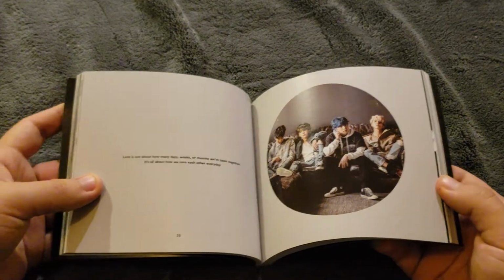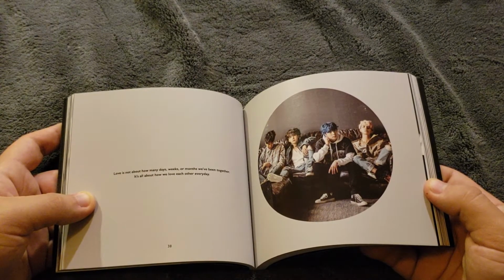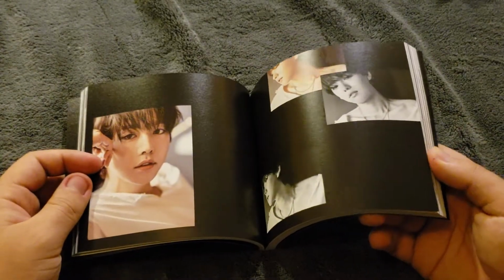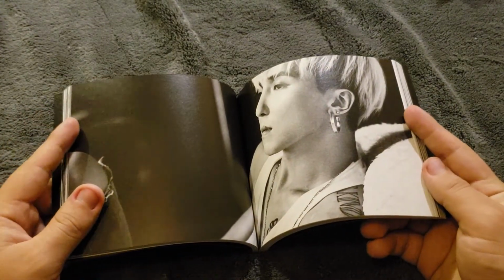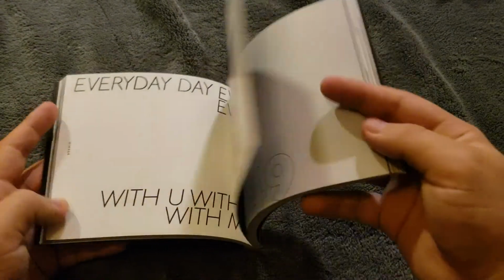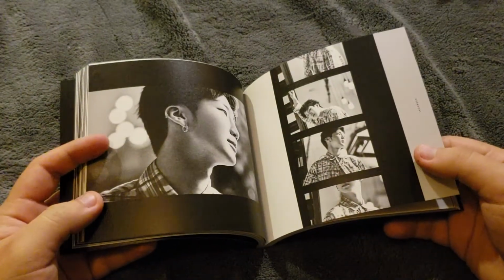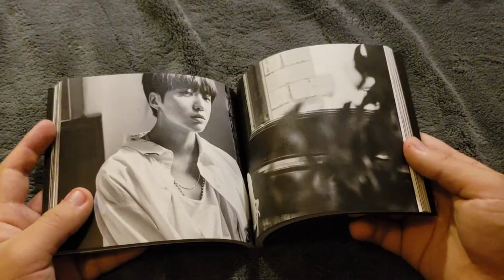Okay, and then you get some English, let's read it. Love is not about how many days, weeks, and months we've been together. It's all about how we love each other every day. Okay. Seems like YG's really obsessed with calendars and winter. They've been really focusing on advertising the number 4, like a rebranding, which I don't mind. Because even the title of this album, where it says every day, they even have a 4 on it. And on the disc, you get a calendar type of thing. Calendar theme.